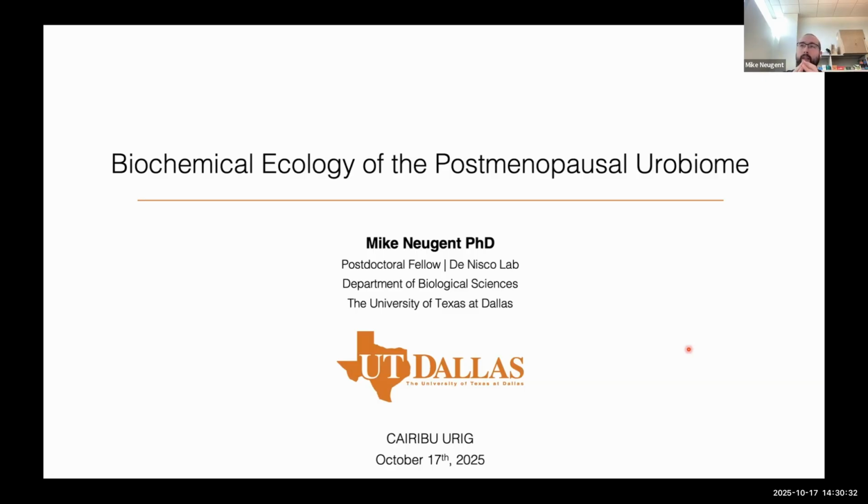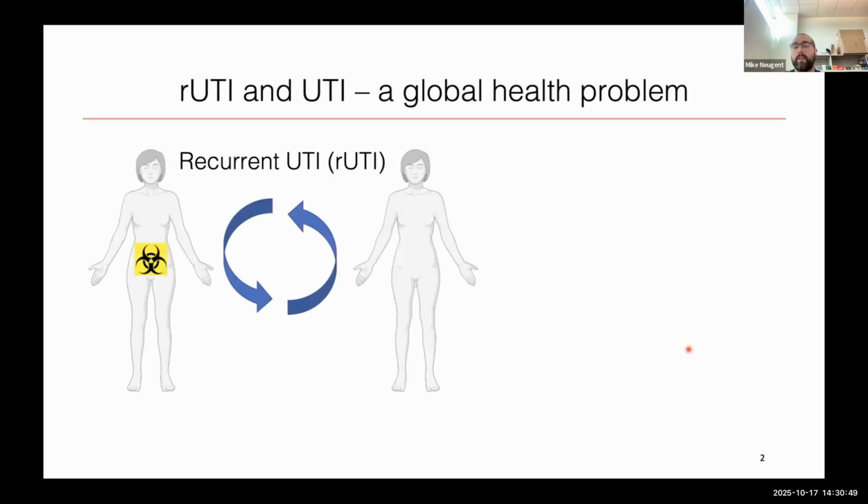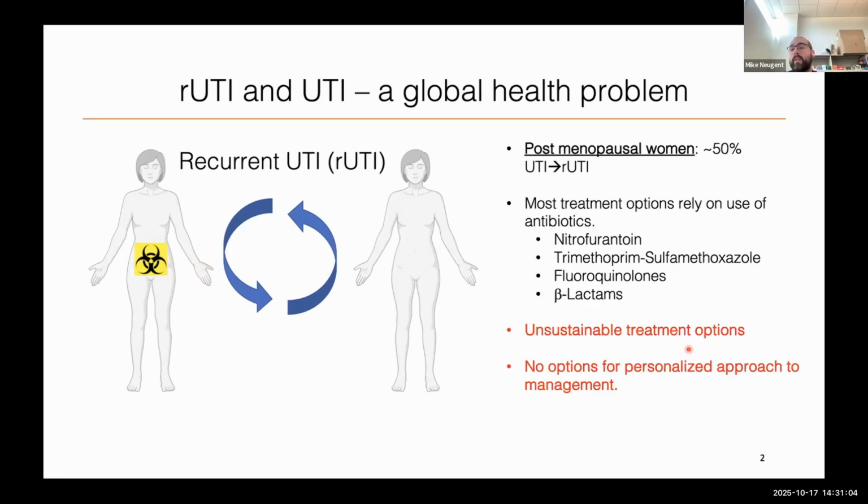So today I want to shed light on a slightly different facet of the ecosystem, which is the biochemical aspect of the ecosystem, and of that, particularly in postmenopausal women. We've been studying the postmenopausal urobiome in the context of recurrent UTI for a while now. And I don't need to belabor this for this audience, but recurrent UTI and UTI are certainly a global health problem. We really are trying to understand how this cycle of infection can be intervened and perhaps one day even cured.